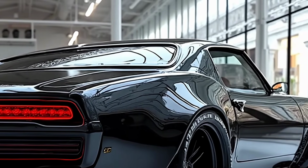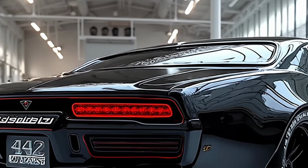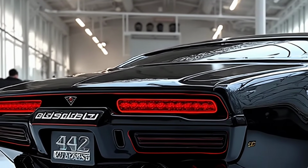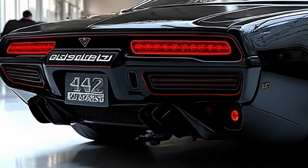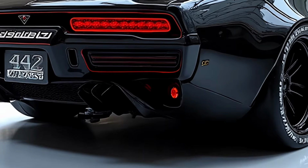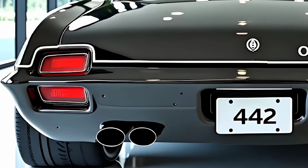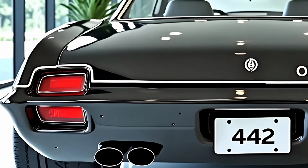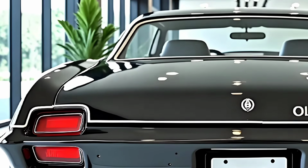The steering is sharp, the brakes are strong thanks to Brembo calipers, and the chassis feels incredibly planted, even at high speeds. Unlike the muscle cars of old, which were all about straight-line performance, the 2026 442 Cutlass can handle corners with confidence. It's a machine that delivers not only on the nostalgia of raw power, but also the refinement expected from a modern-day sports coupe.